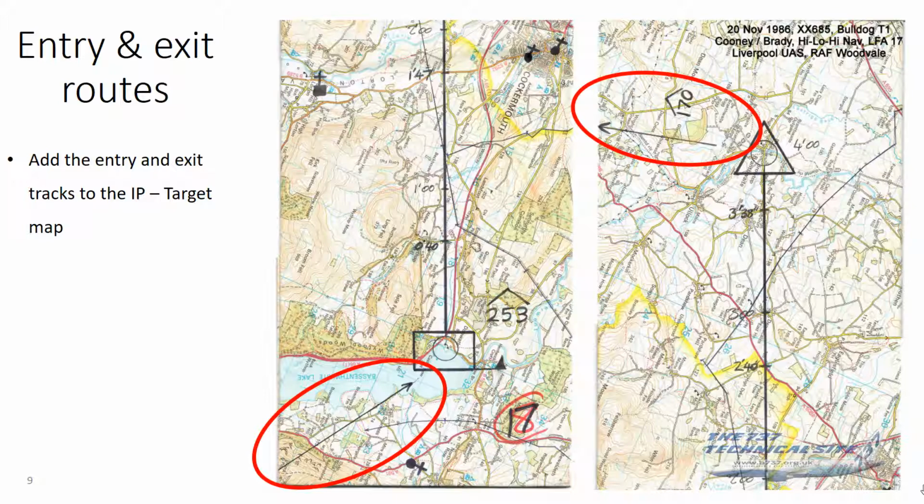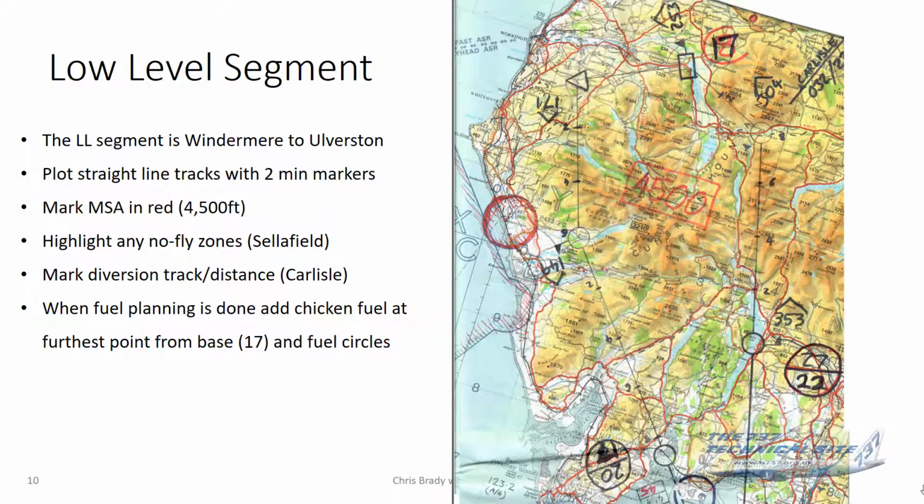Add those entry and exit tracks to the IP to target map, and then you can plan the rest of the low level segment. This particular one will start at Windermere, goes round the lakes to Ulverston. You plot your straight line tracks with 2-minute markers. They're 2-minute ticks on those routes.